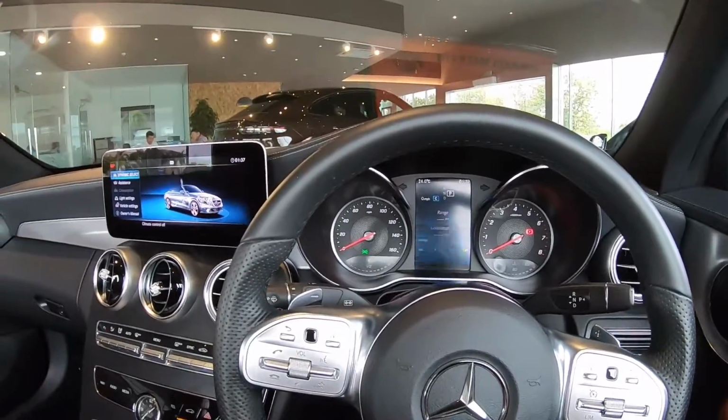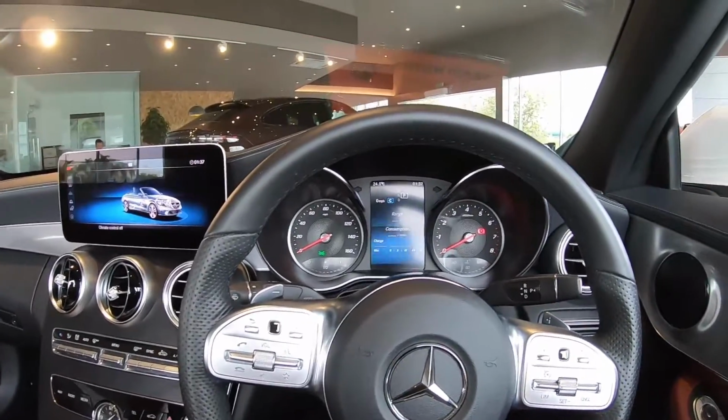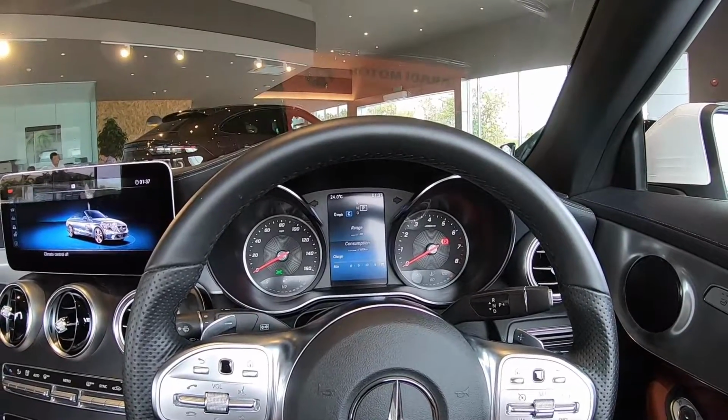Yep. So electronics are on. Let us undrop the top. Can I undrop the top? Or must the thing be on? Yeah, the thing must be on. Let's turn it on then.